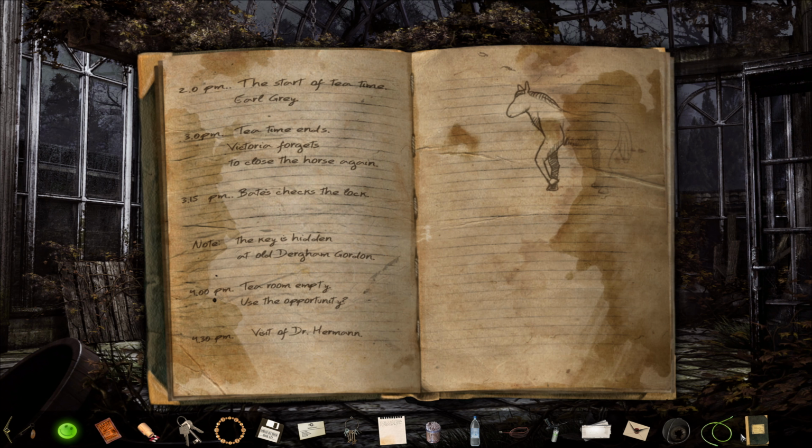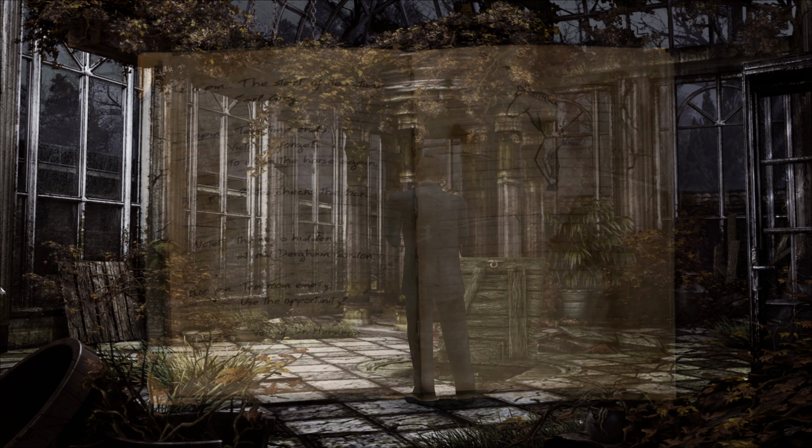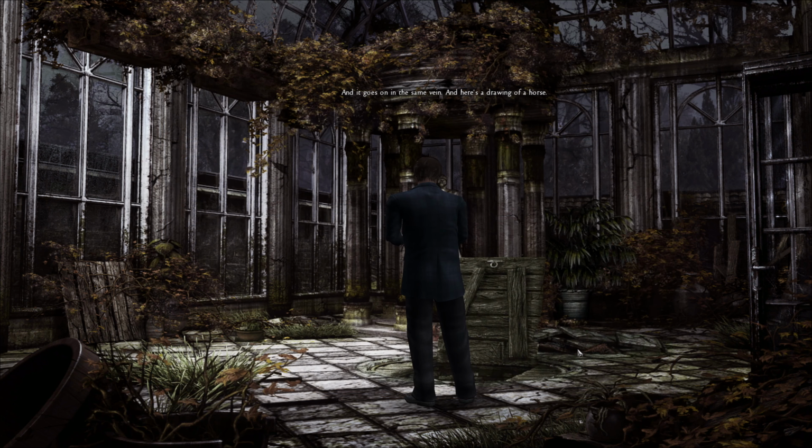4 o'clock p.m. Tea room empty. Use the opportunity. 4:30 p.m. Visit of Dr. Herman. And it goes on in the same vein. And here's a drawing of a horse.